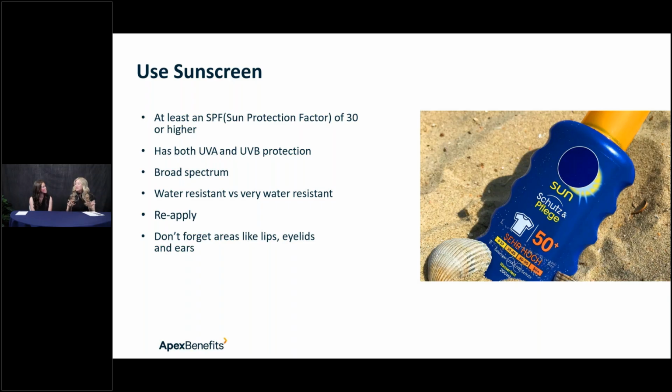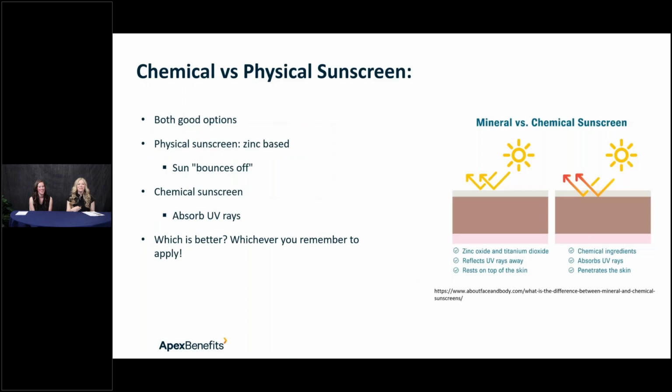Everyone's going to be a little different though, because you might burn in 10 minutes and, girl, I burn in about 5. So everyone's a little different. Yeah, same here. So I would say, out in the sun, 30 or higher, that's the best for you.